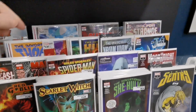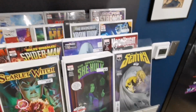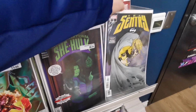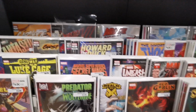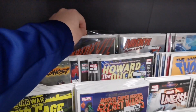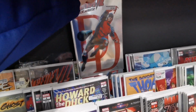Let's see, we have a new Iron Man this week. That'll be on my pull list. New Century. It's a Peach Momoko cover. New Daredevil as well. Peach Momoko cover there. That's still an awesome cover.